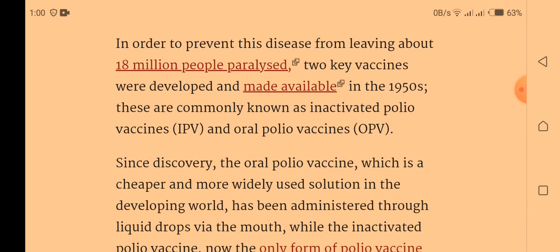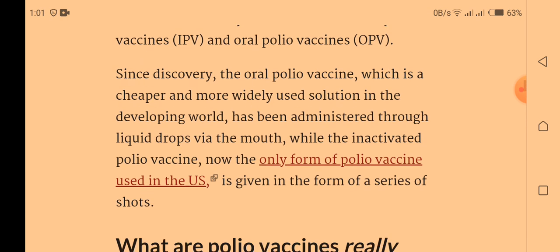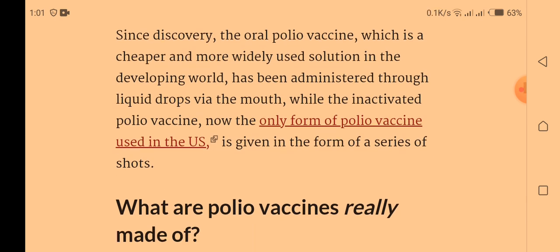Two key vaccines were developed and made available in the 1950s. These are commonly known as inactivated polio vaccine, IPV, and oral polio vaccine. Since the discovery, the oral polio vaccine, which is a cheaper and more widely used solution in the developing world, has been administered through liquid drops via the mouth, while the inactivated polio vaccine, now the only form of polio vaccine used in the USA, is given in the form of a series of shots.